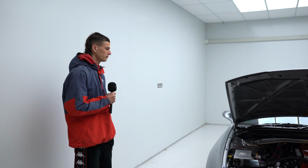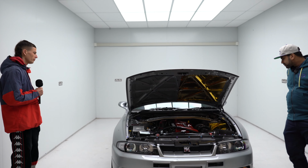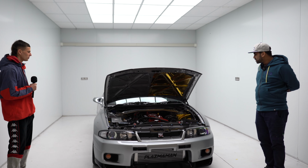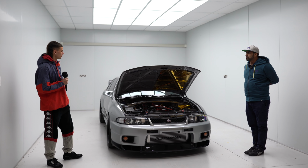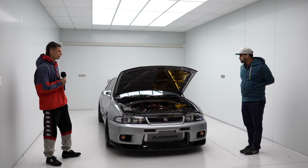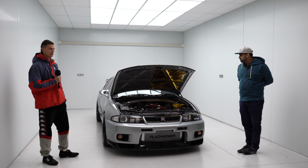Yeah. But how much power does it make? So roughly around 750 horsepower at the wheels. What's that in kilowatts? I think it's about 542 kilowatts at the wheels, if I'm correct.